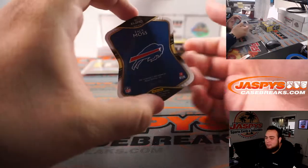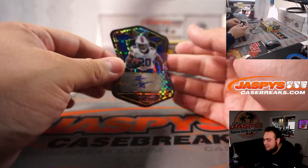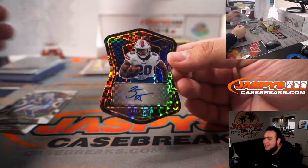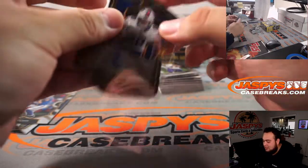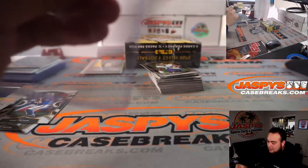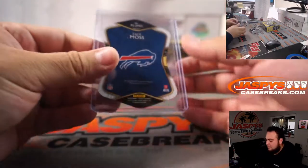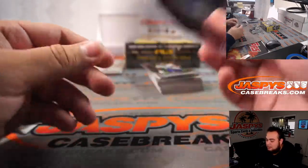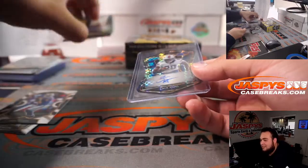Wow. Speaking of one of one, I said I haven't hit one yet. Zach Moss, one of one for the Bills. Colin Adams with the Bills. Wow, I actually just called it. I said I haven't hit a one of one. I'd love to hit one. One of one die cut Zach Moss. Man, you're on fire.